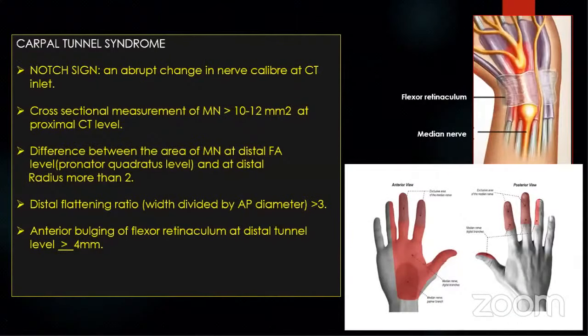The most common compression neuropathy is carpal tunnel syndrome. While the nerve passes through the carpal tunnel in the wrist joint, it's a narrow tunnel and it has many tendons there. It is prone to have different anatomical variations and different diseases. It's a highly mobile joint, so it's prone to have compression there.